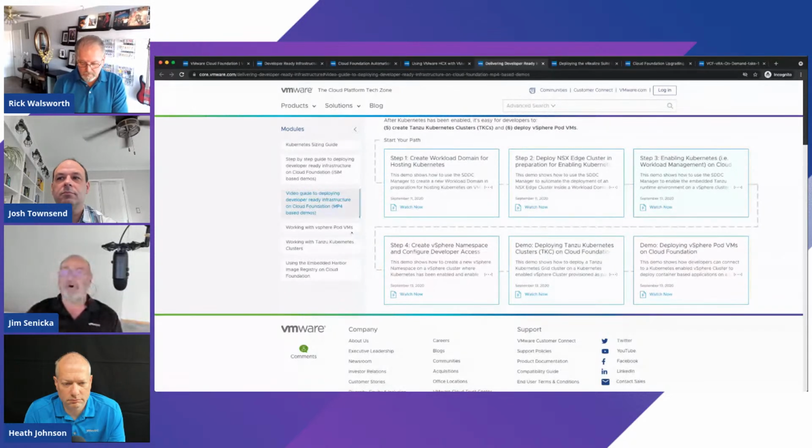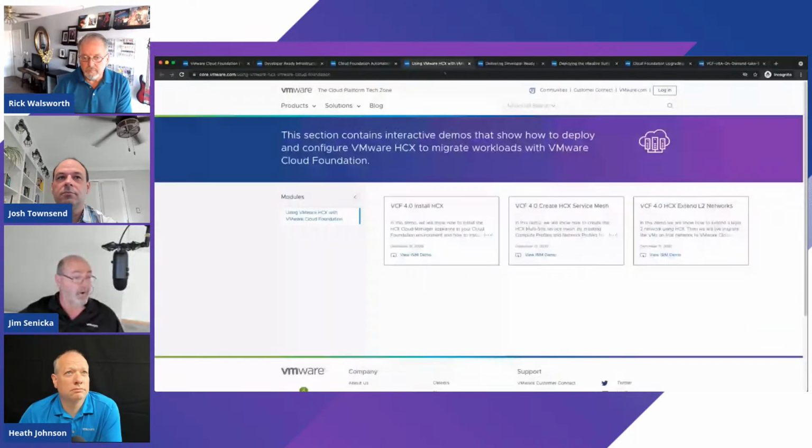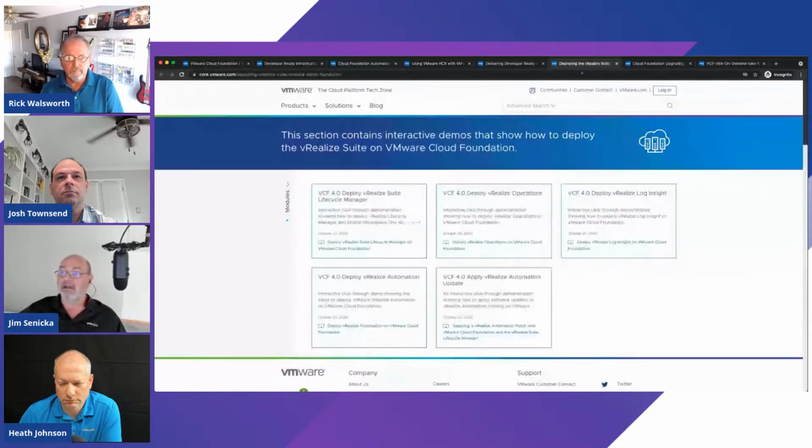We don't have to go through each one of these. Heath is on the line here, and once he shows his demo, when you want to learn more about HCX or initially setting it up, he's going to reference back to here. This is setting up the initial HCX modules to migrate from legacy infrastructure into VCF. Looking at the last couple pieces here, deploying the vRealize suite. Once again, I'm talking since I see Heath on my screen here. Heath did the heavy lifting here.